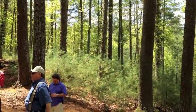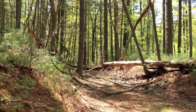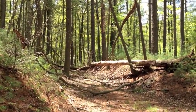Digging and found railway spikes. A rediscovered portion of the rail system that was used to transport building materials.